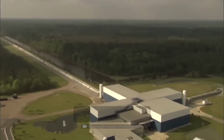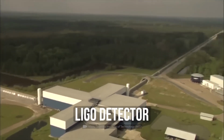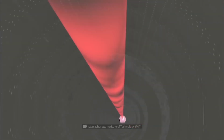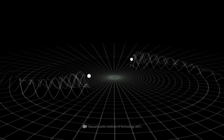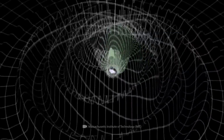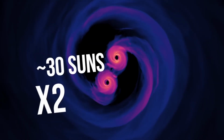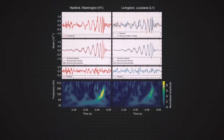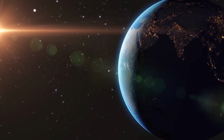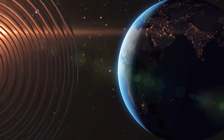Thanks to the LIGO, a highly sensitive laser observatory, we know that a crash between black holes impacts the entire universe. In September 2015, the machine detected gravitational waves triggered by a merger of two black holes. Each of them was as heavy as 30 suns, and when they hit each other, 3 solar masses were released as part of the gravitational shock wave. It passed through Earth and all of us at the speed of light, even though we didn't feel anything.